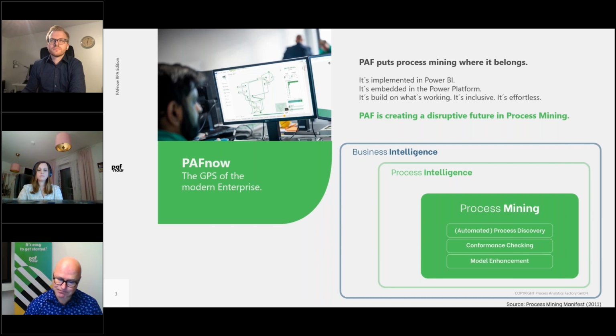How does it work? With one click, at one glance, PAFnow gives you the full picture. PAFnow visualizes millions of data rows in a PAFnow process map. PAFnow delivers pre-built automated process analysis dashboards. With PAFnow, you can pinpoint processes with 100% accuracy to drive corrective and preventive actions.